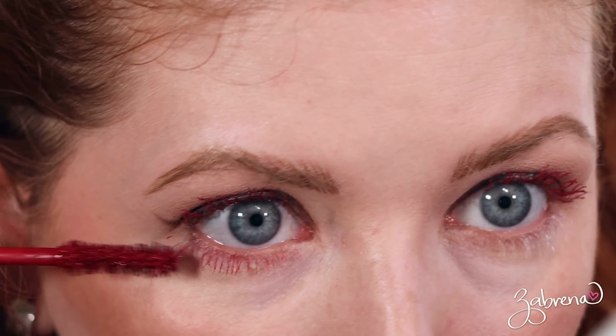Red. It's very red right here. It shows up really well on the lower lashes there. Now, one thing I want to tell you about red on the eyes. A lot of people say you can't wear red on the eyes at all, and that's not really true. There is a way to do it.